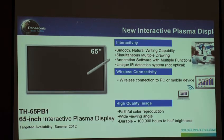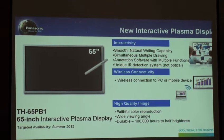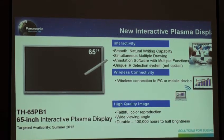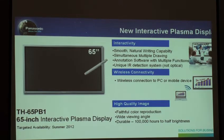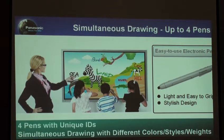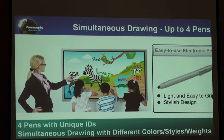This is a picture of our interactive plasma display. It's a new product, and we had it on display upstairs. Again, it's about durability, longevity, and lifespan. And these are just some examples of it being used. You can actually use 4 pens at the same time, so you could have multiple people up at the display using it at the same time.